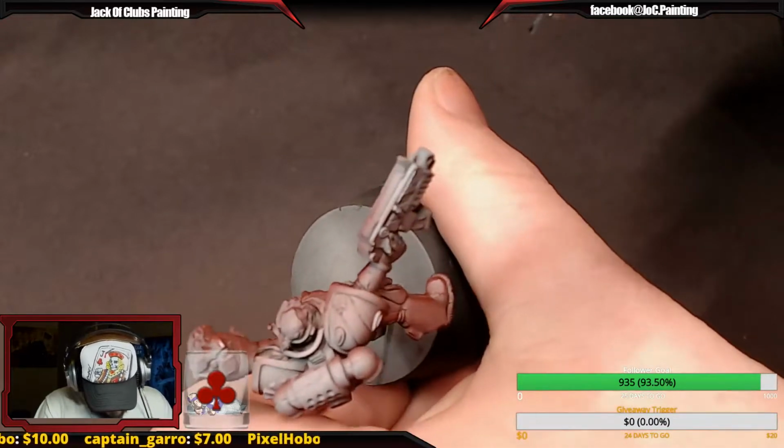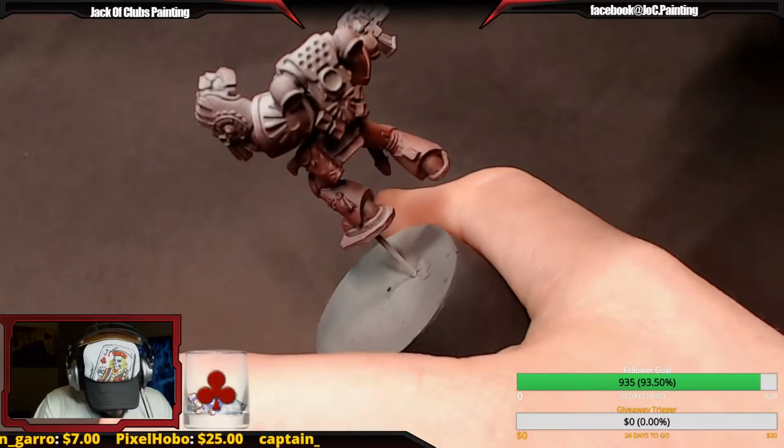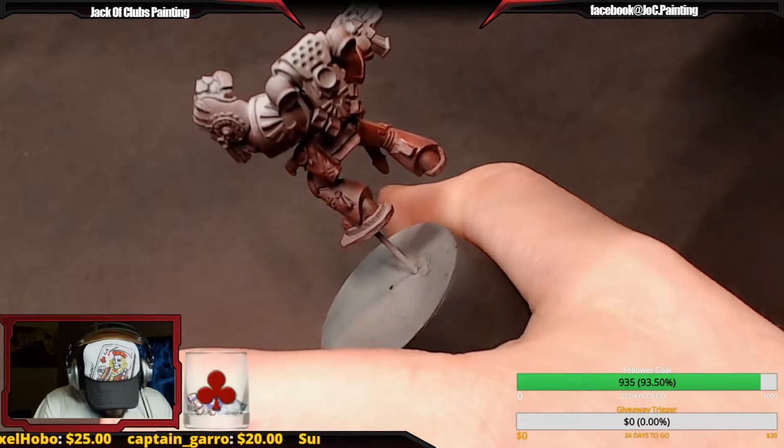Trying to make sure I get into all these little nicks and crannies and make sure none of our primer is showing through.